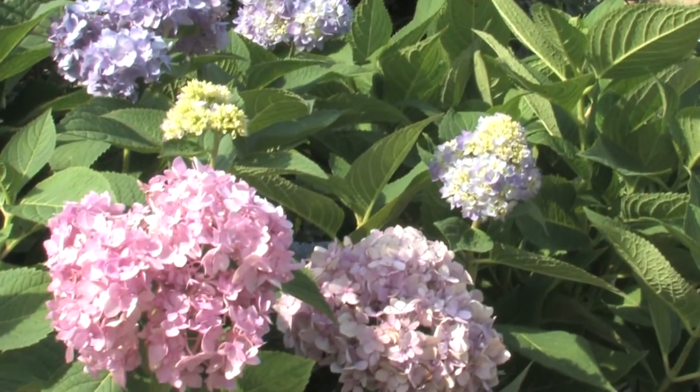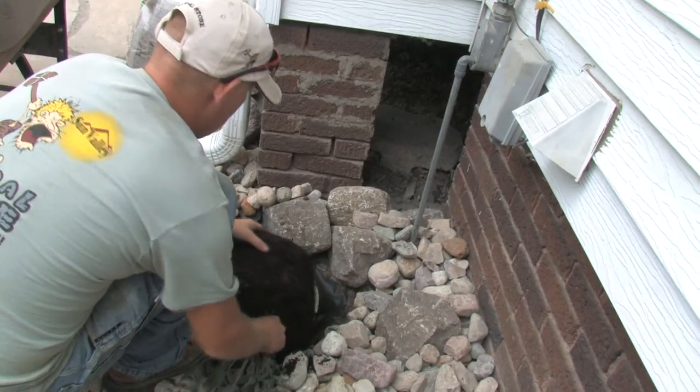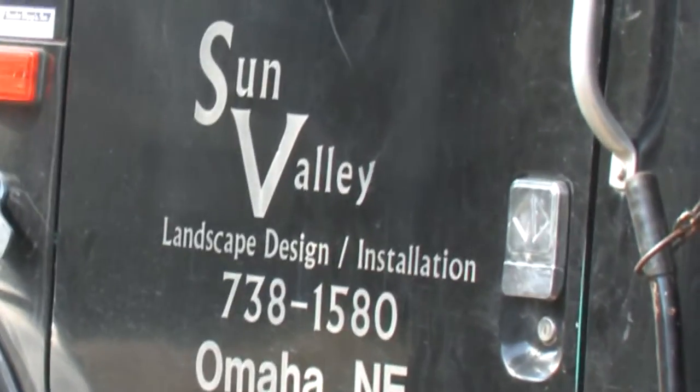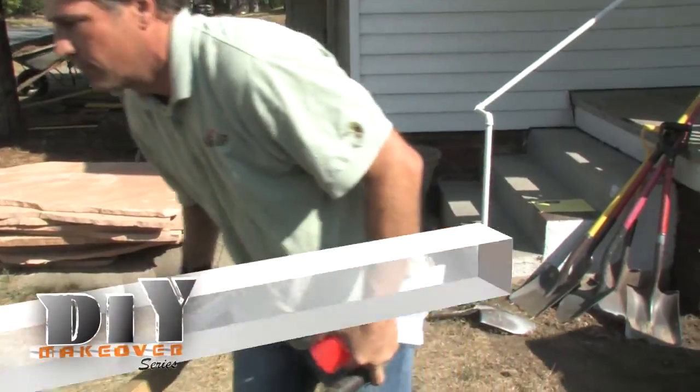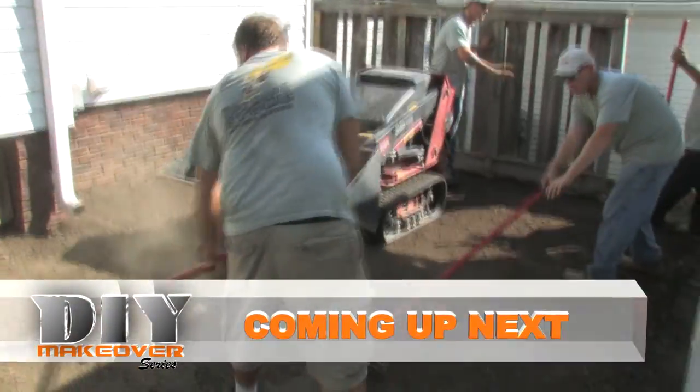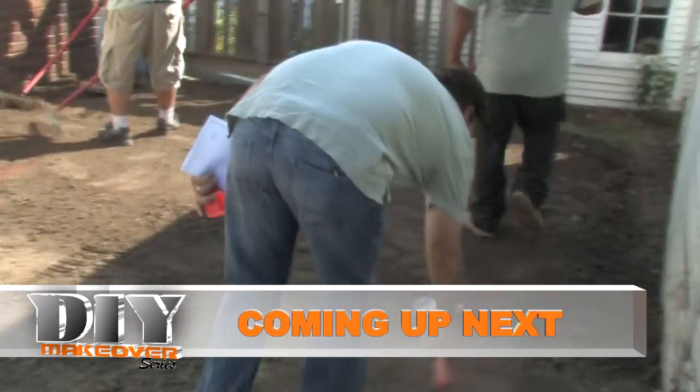A beautifully landscaped space, versatile enough to be a calming haven to read and relax, or a welcoming place to enjoy time with family and friends. That's all coming up next on Sun Valley Landscaping DIY Makeover.